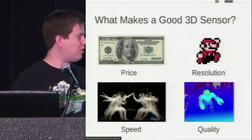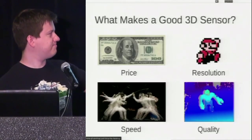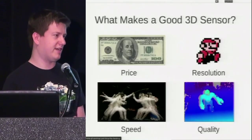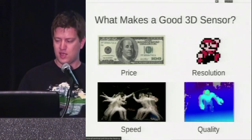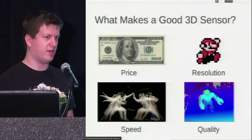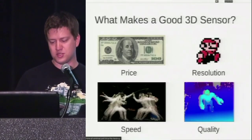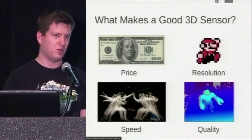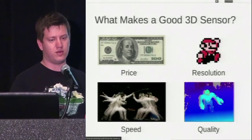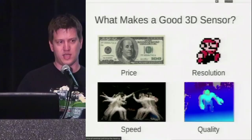And under quality, I lump in things like coverage of the field of view in terms of the actual depths you get, the accuracy and precision of the depths. And the Kinect does pretty well in all of these categories, especially price. It was really an outlier when it came out. This is a very active area of hardware research, so I'm hoping that we'll see more devices coming out that are comparable or even better. But for the last year, the Kinect has really been where the game has been at.